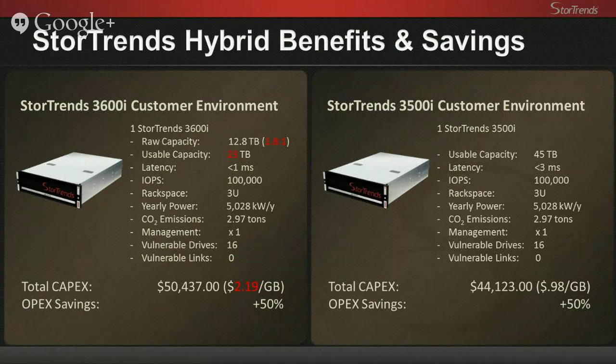Now we're looking at 220 a gig. Well, if you have 50 terabytes, this absolutely makes a huge difference. And that's where the hybrid array would absolutely fit in. It does a very good job of maintaining performance and so on.